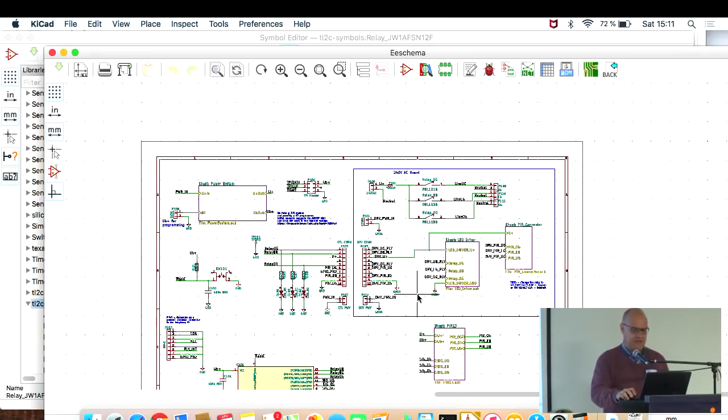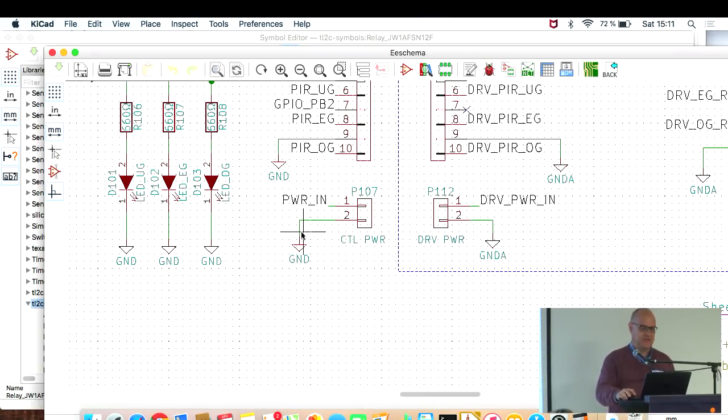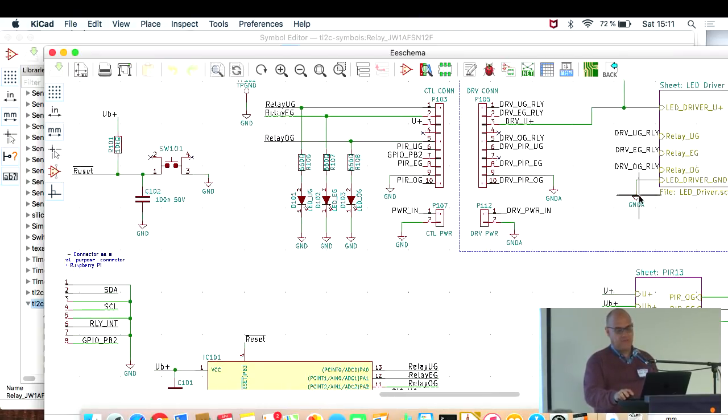The other thing I did here, rightly or wrongly, was to use the normal ground pin, but on the power on the relay board I used GNDA because I didn't want to have a net between the two boards. I had to keep them physically separate, and even when pulling them into the layout, I couldn't have a net between the two because I wanted them to connect through these connectors.